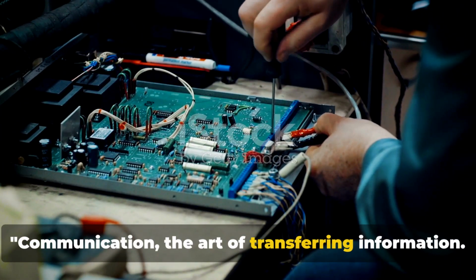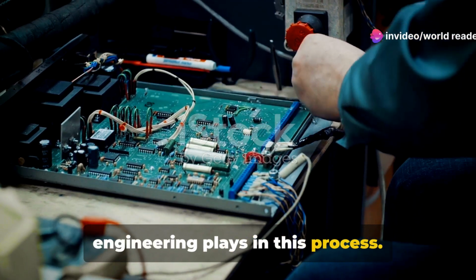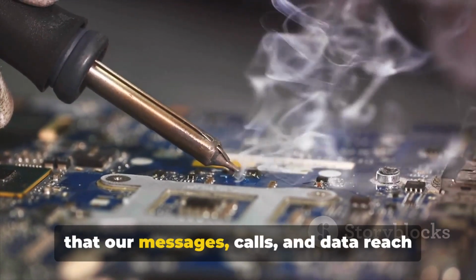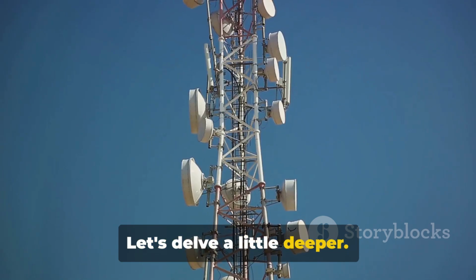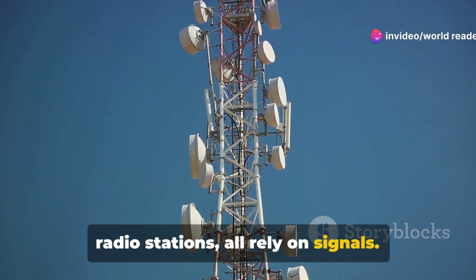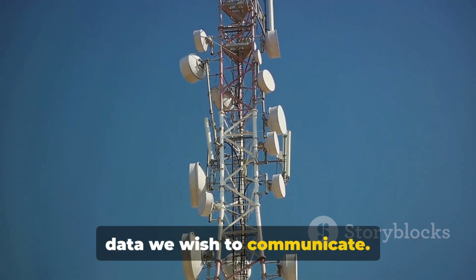Communication, the art of transferring information. Now consider the role electrical engineering plays in this process. In our interconnected world, electrical engineering is the unsung hero, ensuring that our messages, calls, and data reach their destination. Let's delve a little deeper. You see, communication systems, whether they're your cell phones, internet, or radio stations, all rely on signals. These signals are representations of the data we wish to communicate.